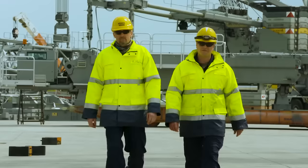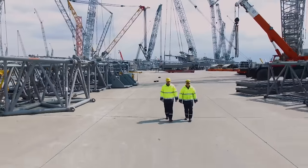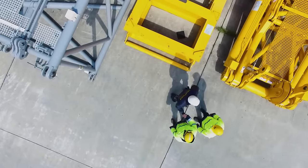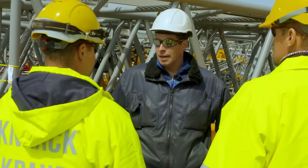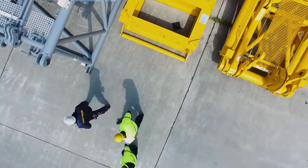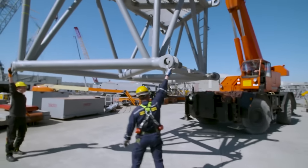And there they both are. Carsten Heinze and Christian Henkert. They're going to be training on this steel colossus. Hello, I'm Benny Locke. Hi there, I'm Benny Locke. You'll be working on the new LR1750 with the new SX boom system. The crane has come direct from the factory. That's why it's still gray and unpainted.